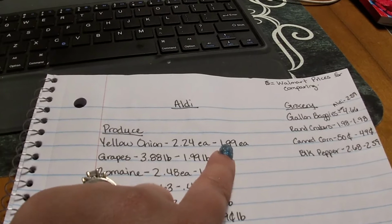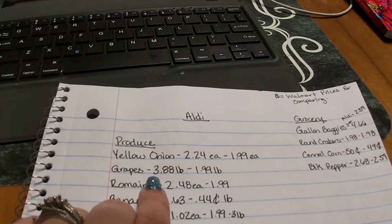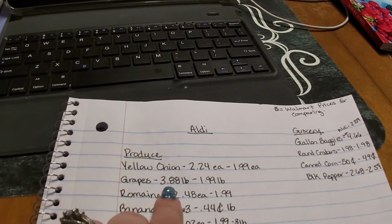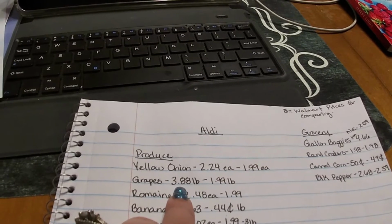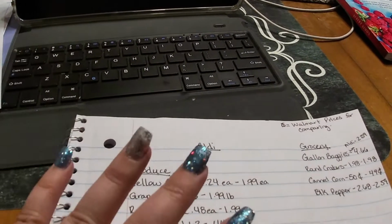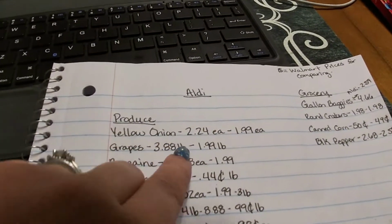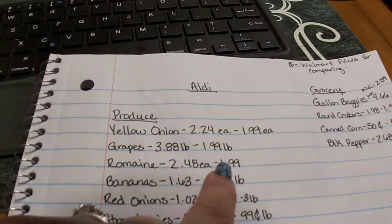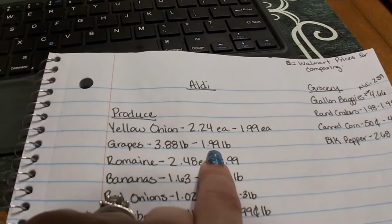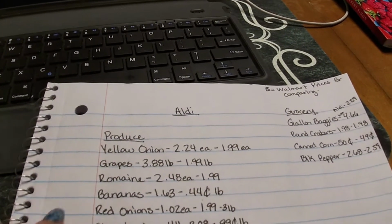Not a huge deal if that's all I'm saving, but grapes at Walmart were $3.88 because my daughter is not a picky eater, but she does only like red grapes. She doesn't care much for the green ones. Totally fine with me. If one simple little thing like that is what she requests, I'm totally fine with it. So $3.88 a pound. At Aldi, it was $1.99. That is half the price. That is insane to me.